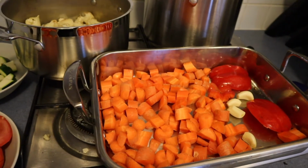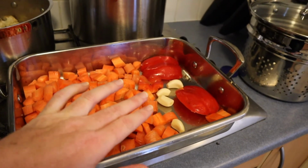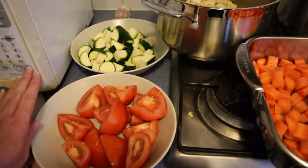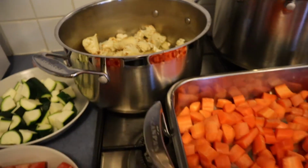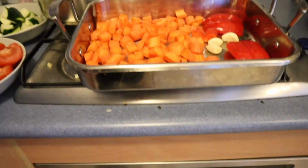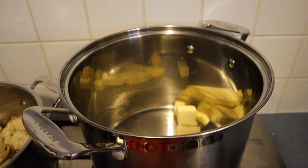I've got a roast veggie soup going, so carrots, ow, that's hot, and capsicum and some garlic are about to go in the oven. Tomatoes and zucchinis also have to go in the oven. The cauliflower and onion have just come out, and the other part of the cauliflower and the capsicum are about to come out now. And then I've got the beginnings of the potato leek soup happening as well.